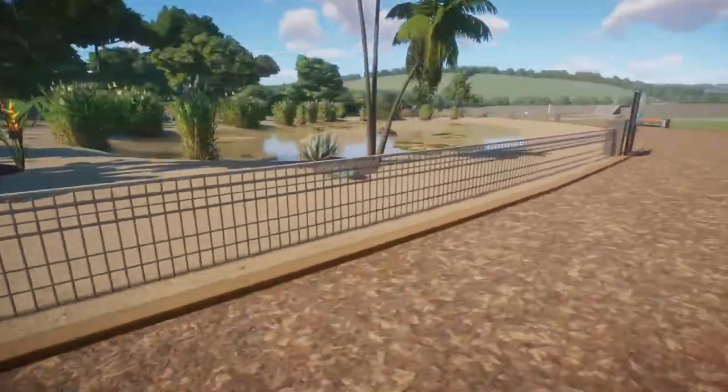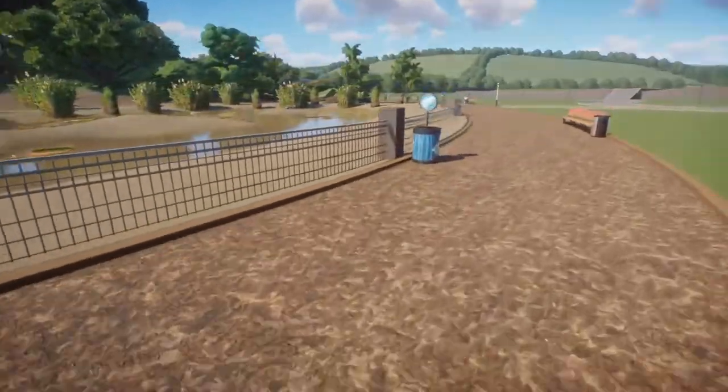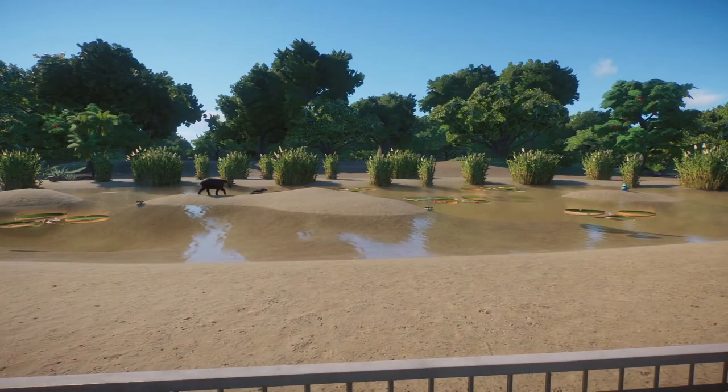I don't know how people get it. I look at habitats on the subreddit and see how they build out nice foliage and stuff, but I'll figure it out.